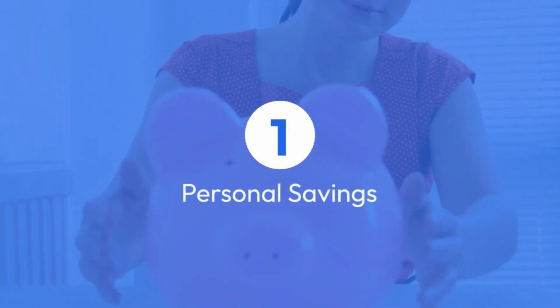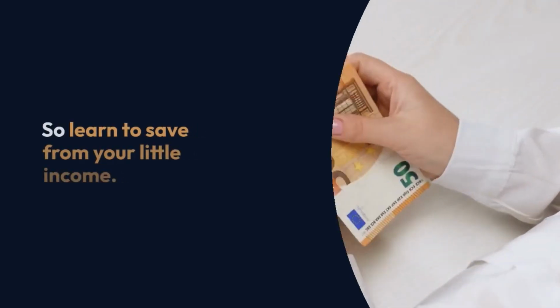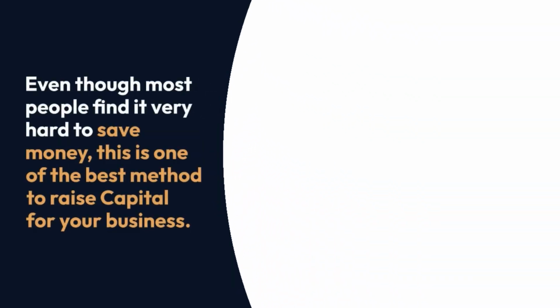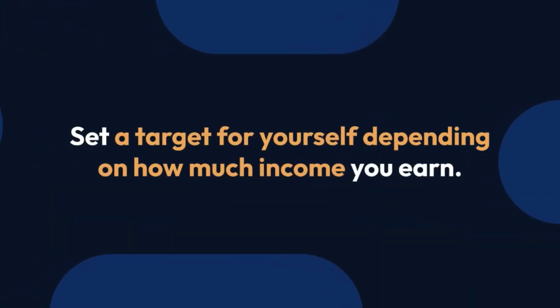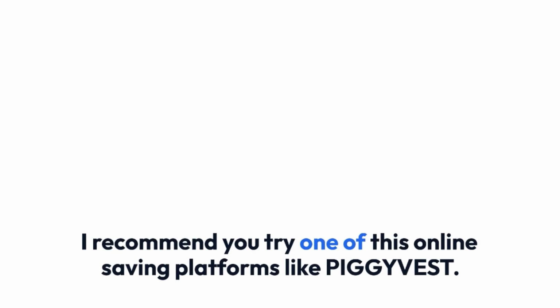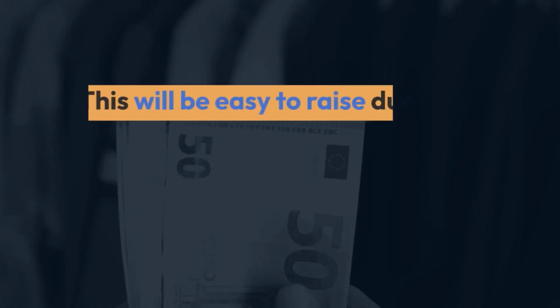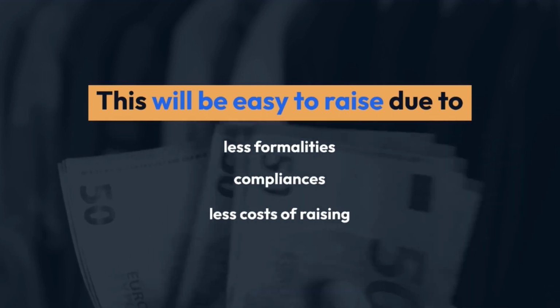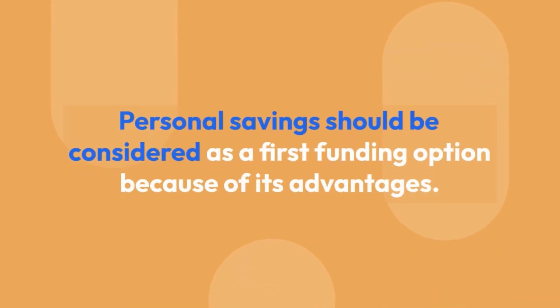1. Personal savings. If you save your money, one day it'll save you. So learn to save from your little income. Even though most people find it very hard to save money, this is one of the best methods to raise capital for your business. Set a target for yourself depending on how much income you earn. If you find it hard to save money in your bank account, I recommend you try one of these online saving platforms like Piggyvest. This will be easy to raise due to less formalities, compliances, plus less costs of raising. Personal savings should be considered as a first funding option because of its advantages.